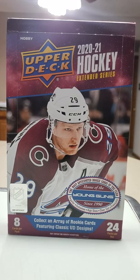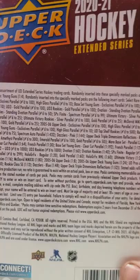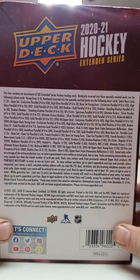Today I'm opening up a 2020-2021 Extended Series Upper Deck hobby box. Turn this around here and I'll let you see if you can read that. Pause it, if you guys need to, go ahead and pause. You can see what all you can pull out of these.